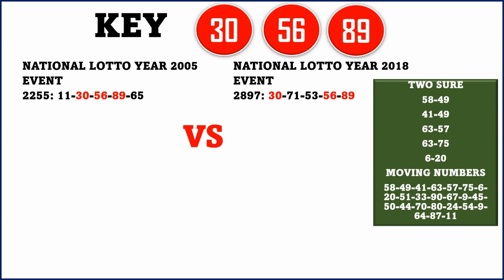Any system which is a 590 lottery system, whether with winning machine numbers or without machine numbers, you can use it. So when you see that the three numbers 30, 56, 89 have dropped together in the results of any of the 590 lottery systems across the globe, it means that these are the two direct set of numbers and the moving set of numbers. Of course, they have best 8 numbers that we are going to combine at the summary section. Alright, so let's see how the numbers drop after the key is set on these two events.